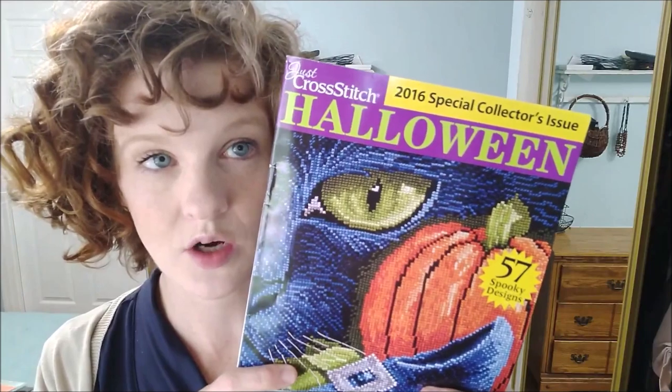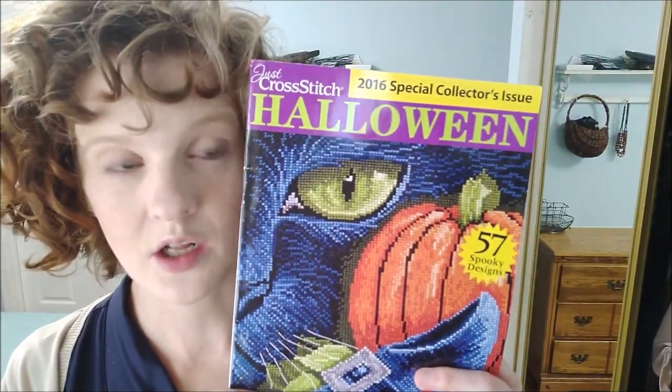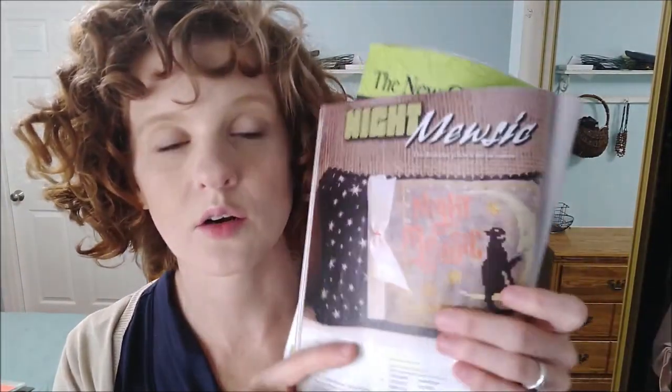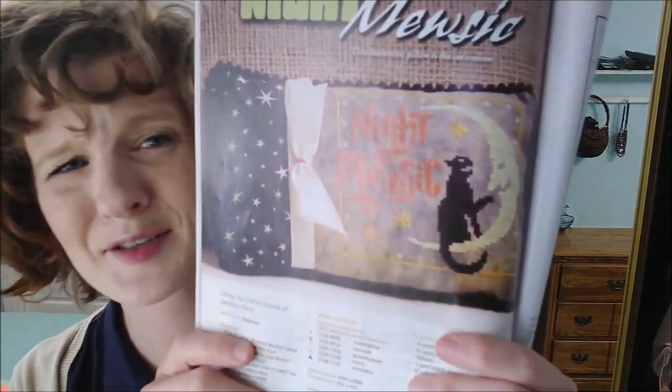This is Just Cross Stitch. Thank you. This is Just Cross Stitch Halloween 2016. And the designer was Cheryl Granada of Glendon Place. Isn't that adorable?